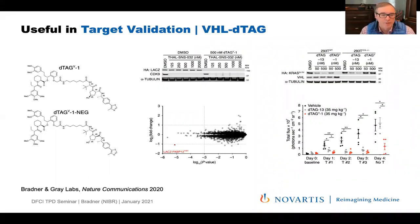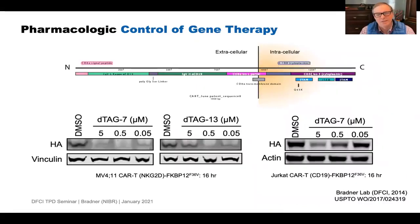And these probes, importantly, as shown in the lower right, work in vivo, leading to the fast, profound, efficient, and durable degradation of proteins of interest. And Behnam has remarkably made these available to scientists around the world.